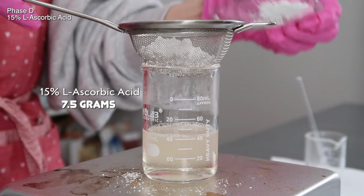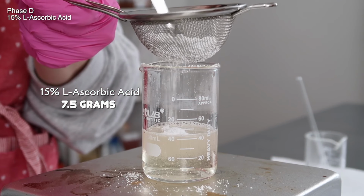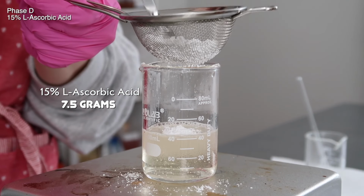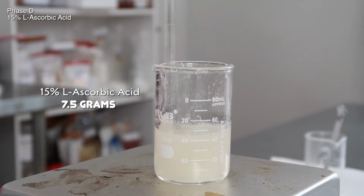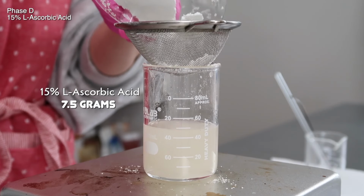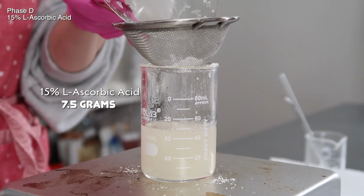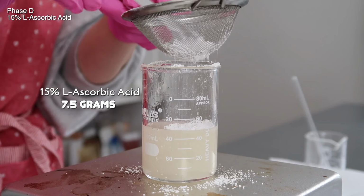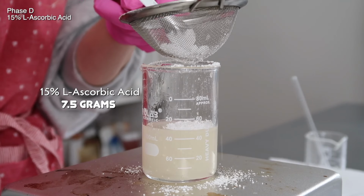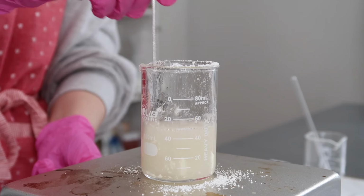I accidentally spilled some of mine out of my beaker, if you've noticed, but yeah, I added in 7.5 grams of the ascorbic acid. I did, again, sift it. You don't need to. I just did just in case. And I just kind of did this in sections. I'm realizing I should have gotten a much wider beaker, so I didn't just spill ascorbic acid off the side of it. Learn from my mistake. I just went ahead and slowly added bit by bit until I got it all incorporated, mixed it, and waited for it to dissolve. Now we can move on to phase E.